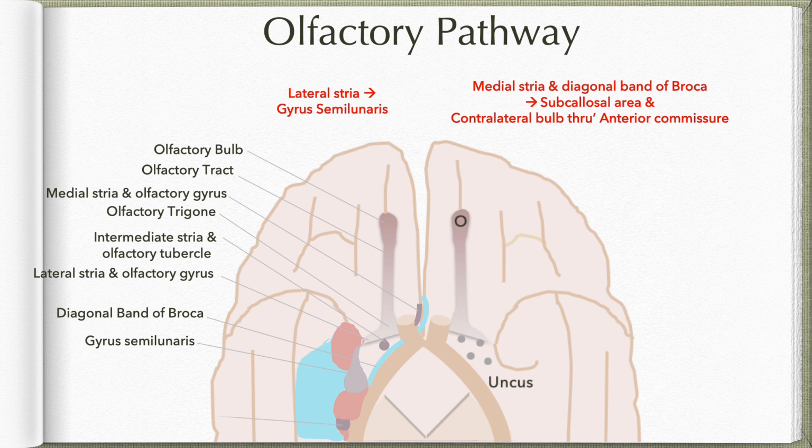Then we have what is known as band of Giacometti. Now we have said that the medial part of the parahippocampal gyrus anteriorly is separated by the rhinal sulcus into a small area known as uncus. Now within this uncus, there is this band of Giacometti, which is nothing but the tail of dentate gyrus, which we will be dealing with in the limbic lobe video.